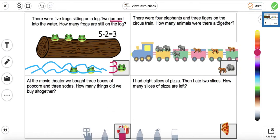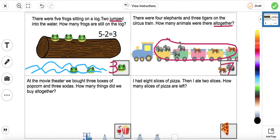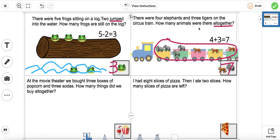Altogether is my clue word. It tells me I'm going to put them all together. So I need to add them all. Let's add. Let's count. 1, 2, 3, 4, 5, 6, 7. So how many animals were there altogether? 7. So let me write my number sentence. Okay, so 4 elephants plus 3 tigers equals 7. Great job. So here we subtracted, here we did addition, we added. Now let's go to the next one.